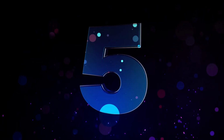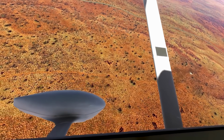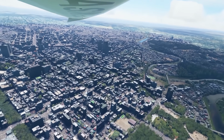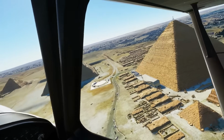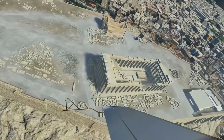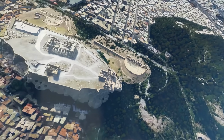In at number 5 we have Microsoft Flight Simulator, which can be super taxing even on the best PCs, which is crazy when you think this game released almost 5 years ago, and it is still one of the most photorealistic experiences you'll ever see in a VR headset. Every city, mountain range and airport is rendered using real world data, and personally I do find the game pretty boring to play, but I can't help but be visually impressed every time I play it.